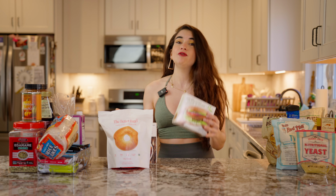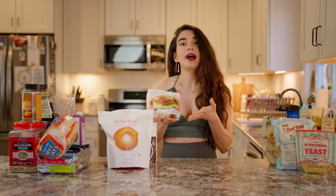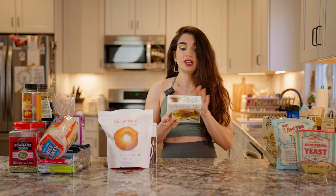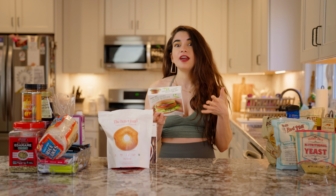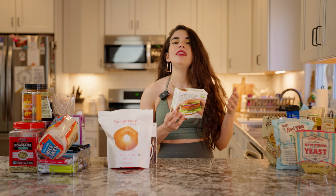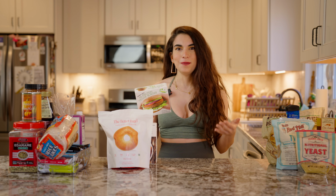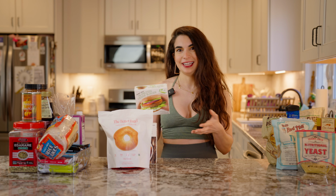Okay, second thing from Trader Joe's, because we all love Trader Joe's here, is our high protein veggie burger. This is awesome because this is gonna have, again, around 30 grams of protein, and it's made from pea. And that is an awesome source of lysine, which is a really important amino acid that vegans need, right?